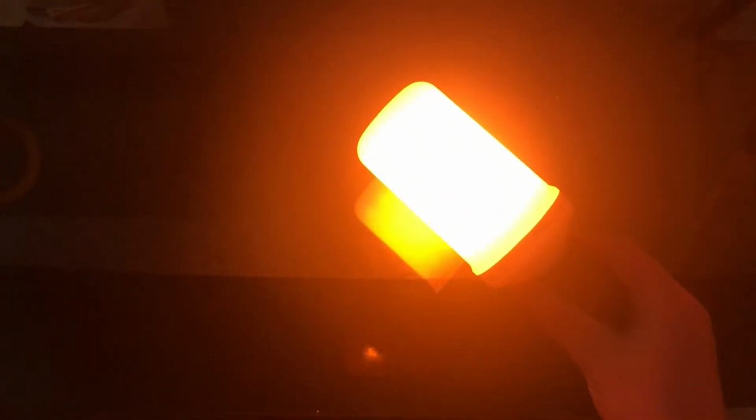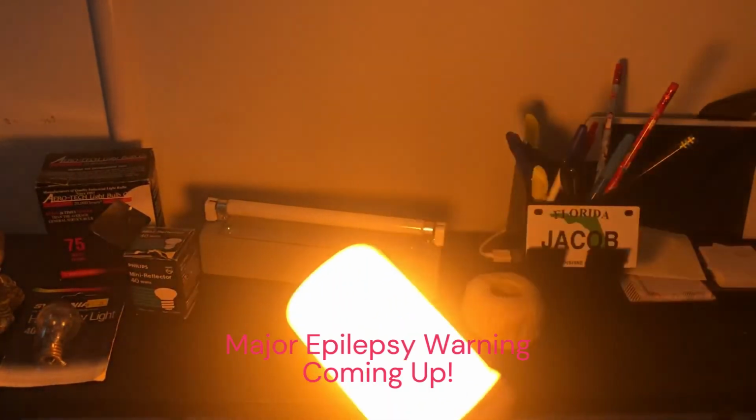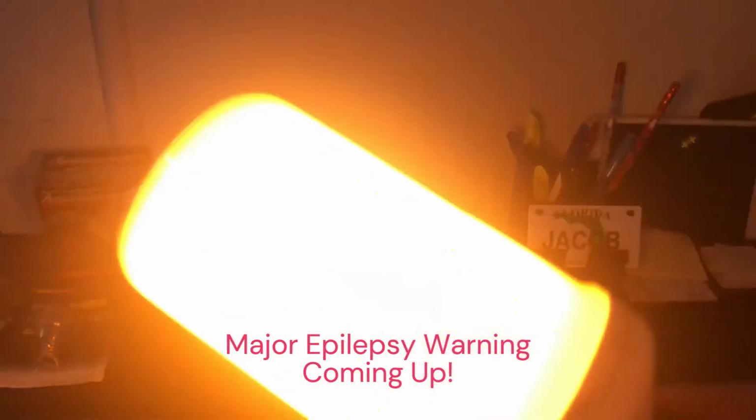But now we'll switch it to its last mode, which is the breathing mode. Alright, it switched to flame mode. There's the breathing mode. Okay, so you can see it kind of breathing like that. And I'll go ahead and show you what it looks like up here. Very interesting effect. Oh goodness, that is a lot of flicker. That flicker is horrible.